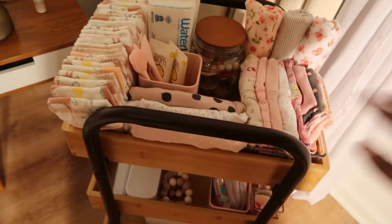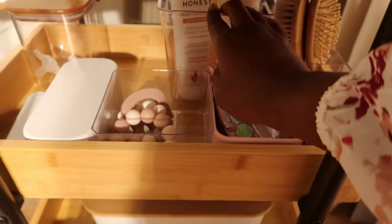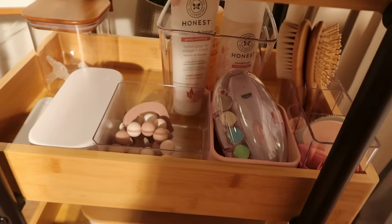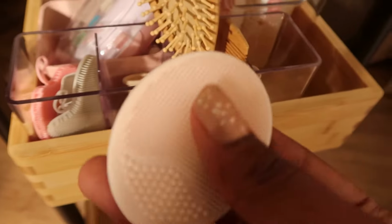And then let's see, moving to the second row, I have the Honest kit that I got from my registry, which is just Honest body wash, shampoo, conditioner, and baby lotion. I have all of that in there. And moving over to this little part here, I have little silicone washers that make it easy to wash baby, easy to clean.